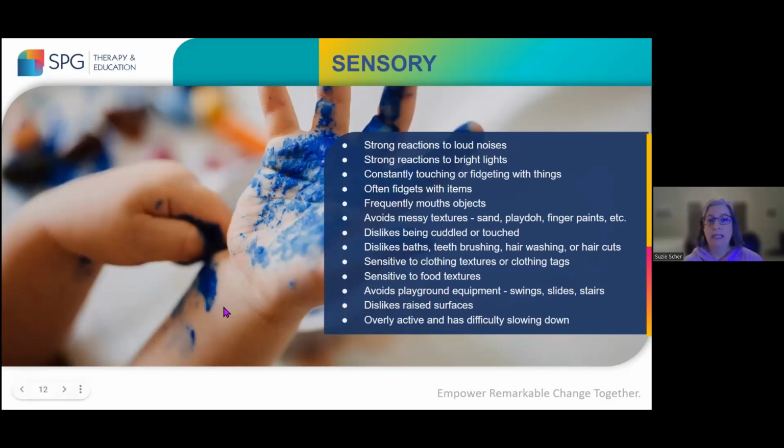And then lastly is being overly active and then having a hard time slowing down. They might seem like a Tasmanian devil, and it's really hard to transition into a more calm activity. And that can be a challenge when their sensory system doesn't know how to make that transition.